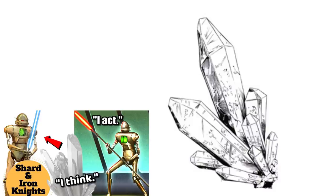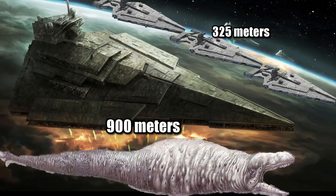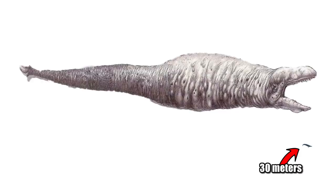No one knows how long they can live, but the largest recorded Exogorths were 900 meters, more than half a mile long. That would make them the same size as the Victory-class Star Destroyer, and nearly three times the Arquidens class light cruiser. If it showed up on Earth, it would be 30 times the length of our largest creature, the Blue Whale, and more than twice the height of the Empire State Building.